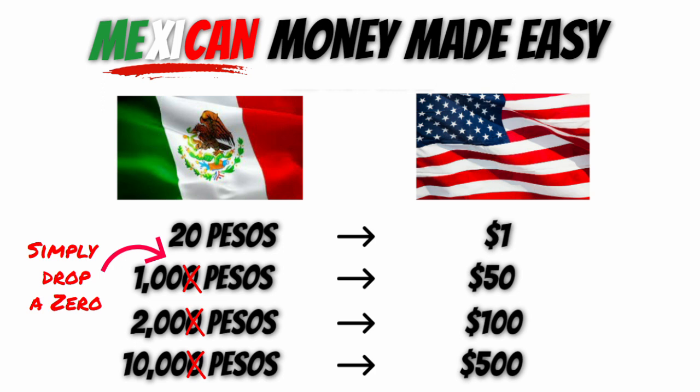Now, let's take a look at when the numbers become larger. And here is how we understand to do that. And I believe this will make it a lot easier for you. If we simply take, for example, 1,000 pesos, and we take off a 0, we have 100. Half of 100 is 50, so that'd be $50. Now let's look at 2,000 pesos. We'll drop a 0, that's 200. So that will be 100 American dollars. 10,000 pesos. Well, let's go ahead and drop the 0. We've got 1,000. So half of 1,000 is 500 US dollars.